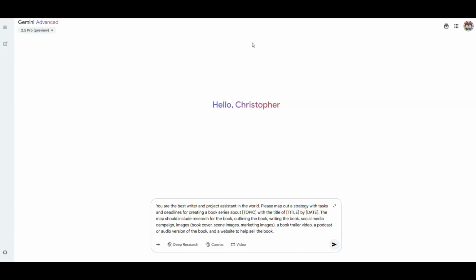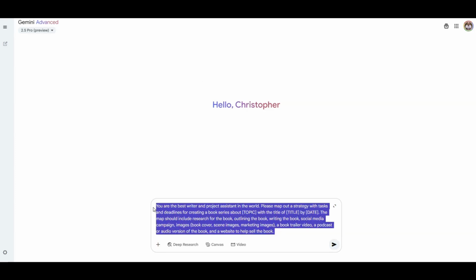The new evolution of AI has made book planning, book writing, and book marketing easier than ever. You can see right here on the screen that I have logged into my Gemini account. This is a prompt that I just came up with. I think the more specific prompt instructions you give, the better output you get.